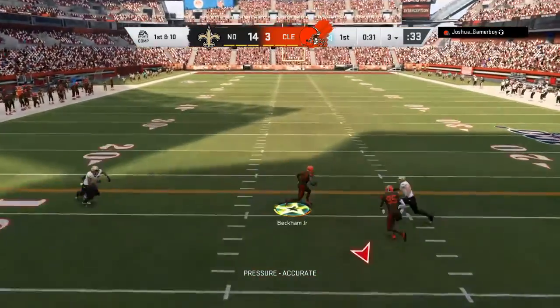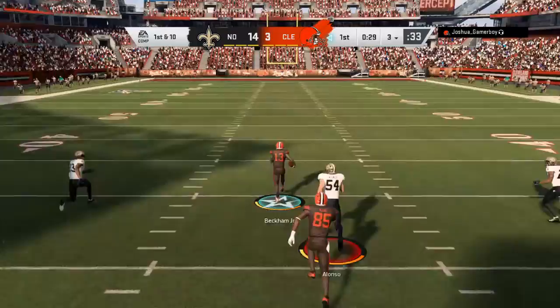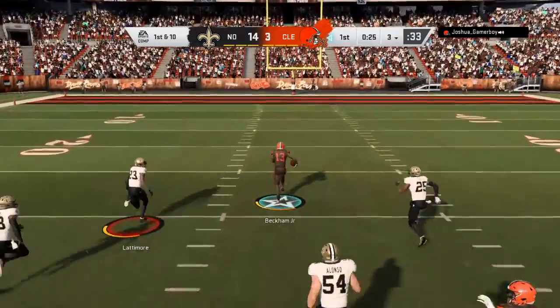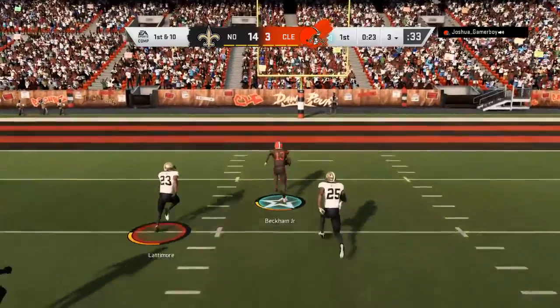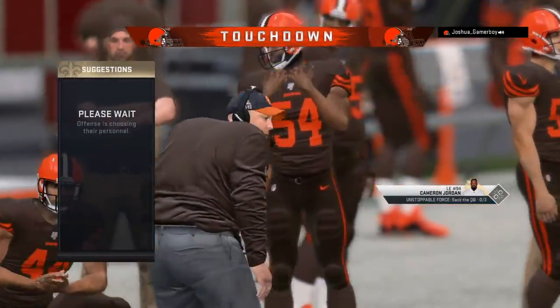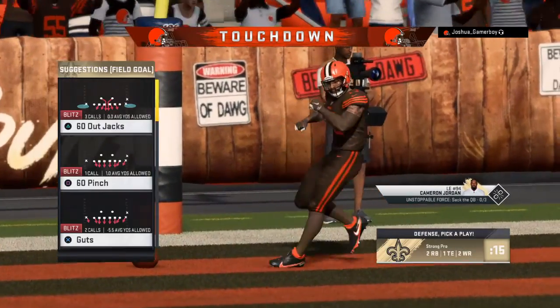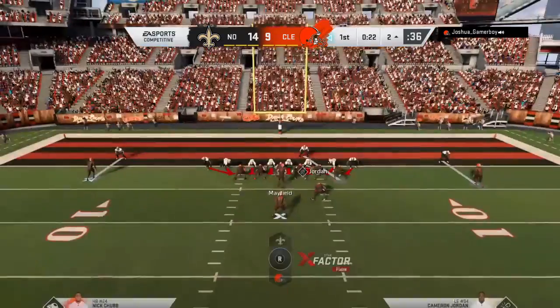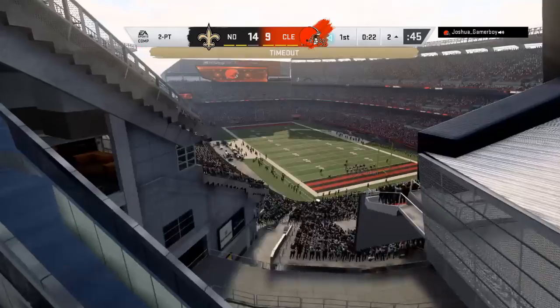Following the interception, Mayfield. He's got the hook up to Odell Beckham. He's at the 50. He's at the 30. 20. And all the way in. Touchdown, Cleveland. Odell Beckham, 97 yards. As his guys are back within a single score.